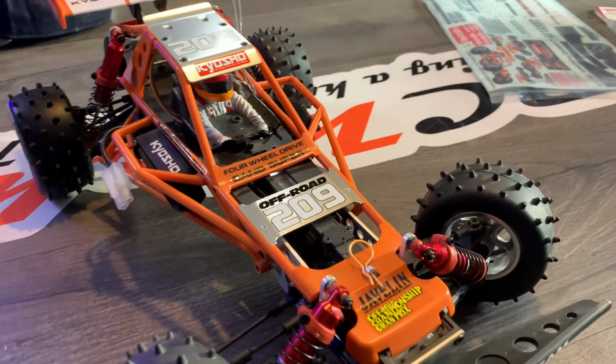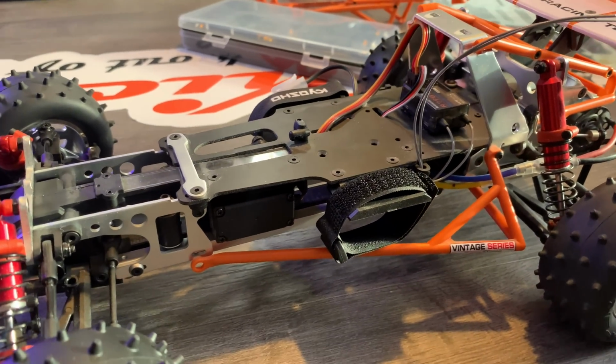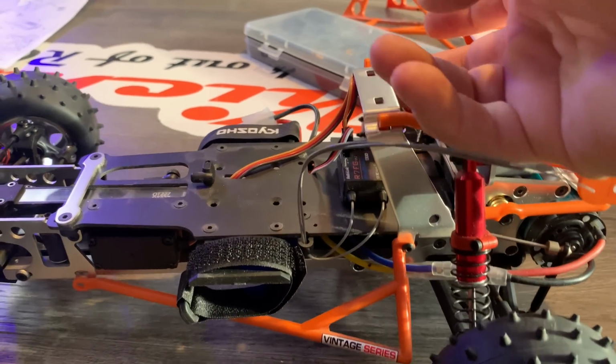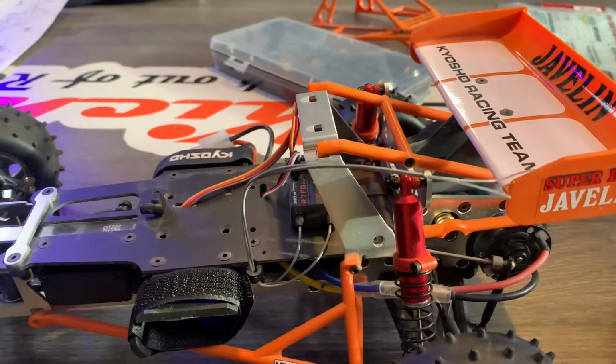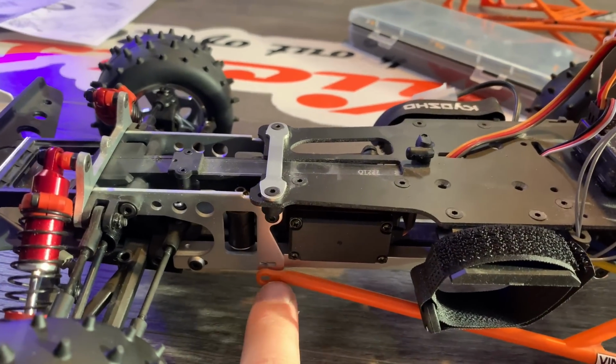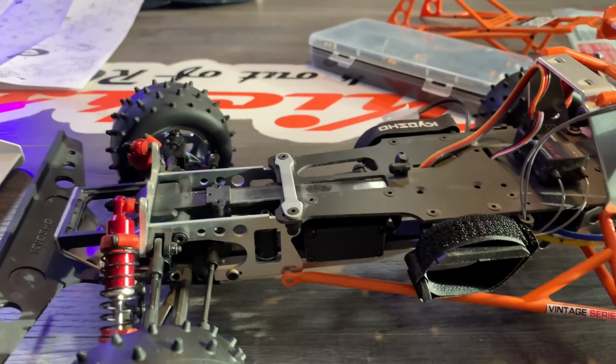So next we've got to remove the orange one. Taking the top part off is easier than I remember. There's two pins that go in here. You just have to remove those from that section, and then you have to just undo two bolts, and then the top comes off after you remove the front pin as well.